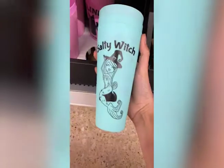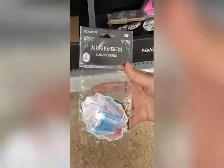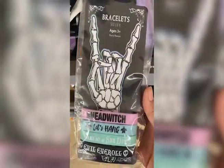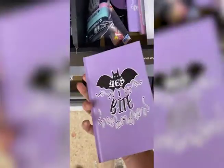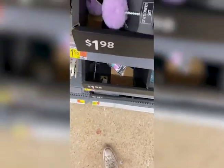Or I saw these super basic cups. They're only $1. And if your significant other is into cars and is into Halloween stuff, I saw some air fresheners and some little car coasters, which I thought were pretty cute. And I saw these bracelets, which were $1 as well. And if your significant other is into stationery stuff and Halloween, this is absolutely perfect. They're only $1 as well. They had super cute Halloween themed ones, like I said, and some pens.